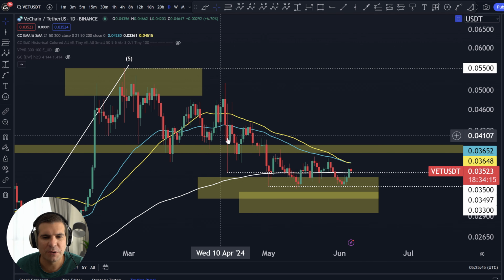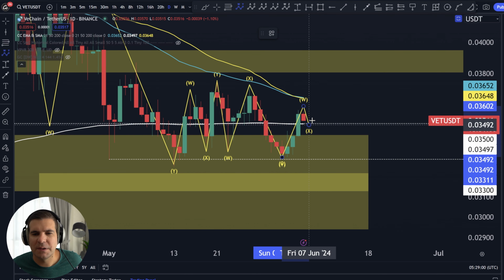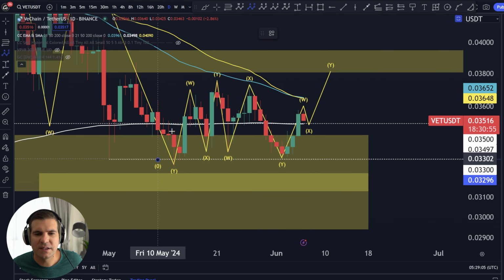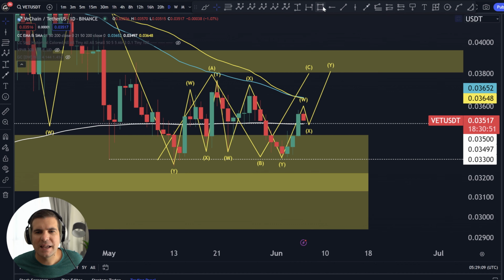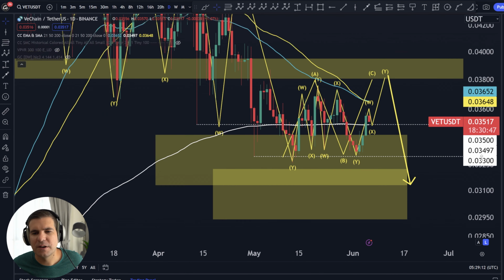I think we might get a small run up towards the previous area of support resistance at 3.8 to 3.9, and that will be another three-wave pattern. So we'll have something maybe like this, and then after that I expect us to look at all of this as a bigger three-wave pattern that will come in like so. That will then allow us to break on down into new lower lows on the daily time frame before we rally.